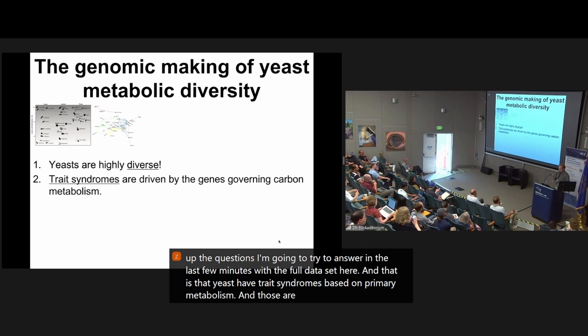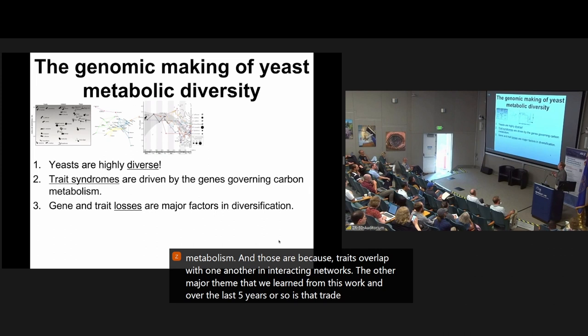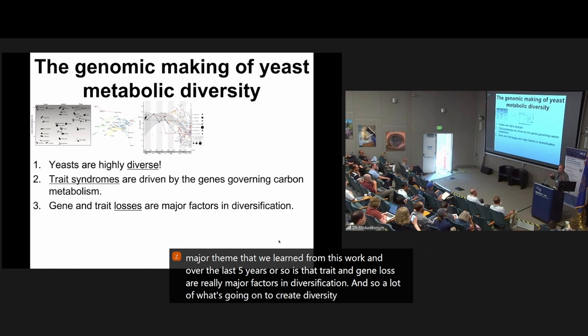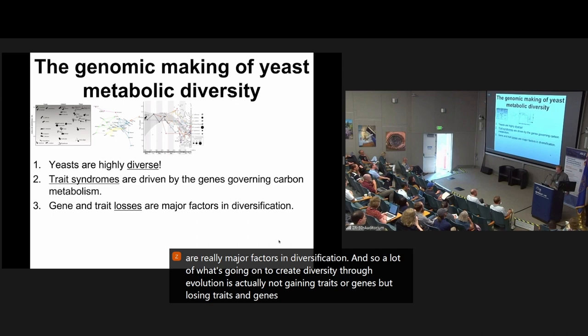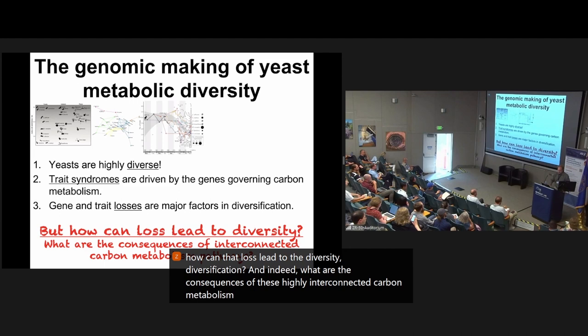The other major theme that we learned from this work and over the last 5 years or so is that trait and gene loss are really major factors in diversification. And so a lot of what's going on to create diverse yeasts through evolution is actually not gaining traits or genes, but losing traits and genes across the phylogeny. So how can that loss lead to diversification? And indeed, what are the consequences of these highly interconnected carbon metabolism pathways for function and for evolution?